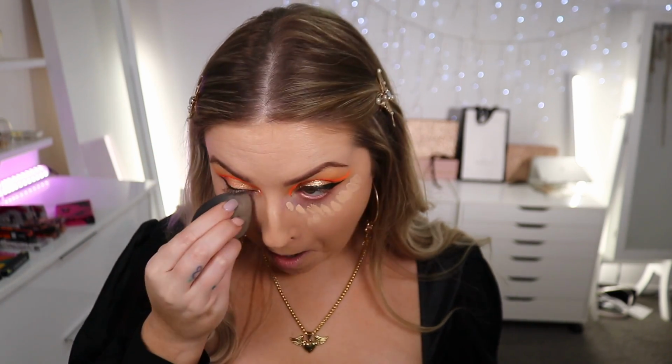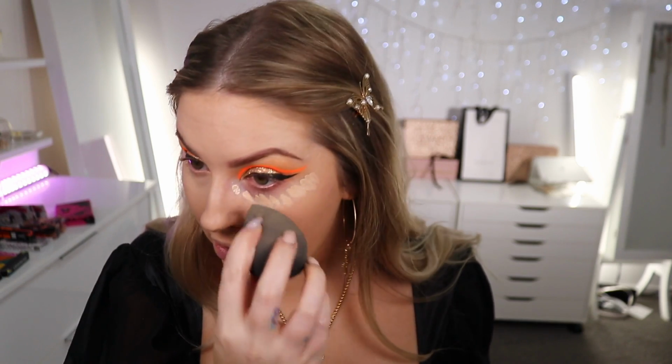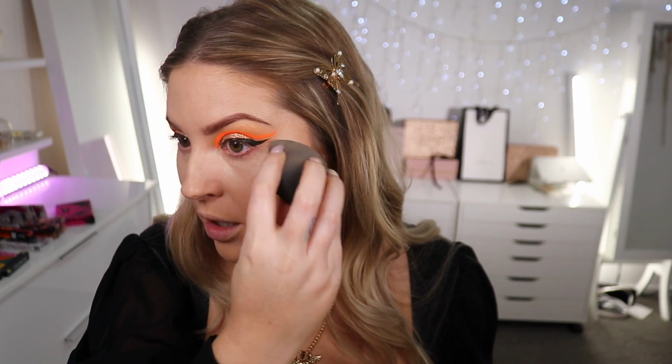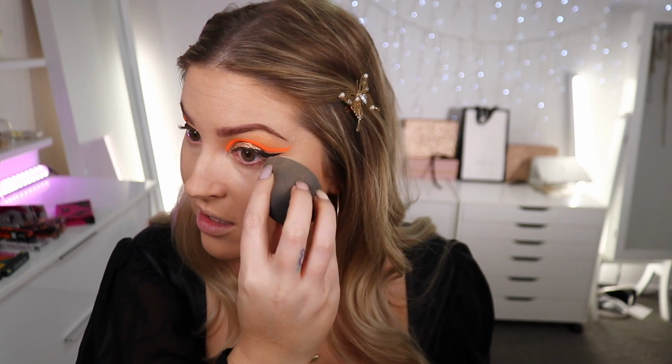Alright, so I'm just applying that concealer all up under my eyes and on my waterline as well because I'm so pink on my waterline, and the concealer just blends into the foundation like it was meant to be, which obviously it kind of is meant to be because it's the same range, but yeah, brilliant.